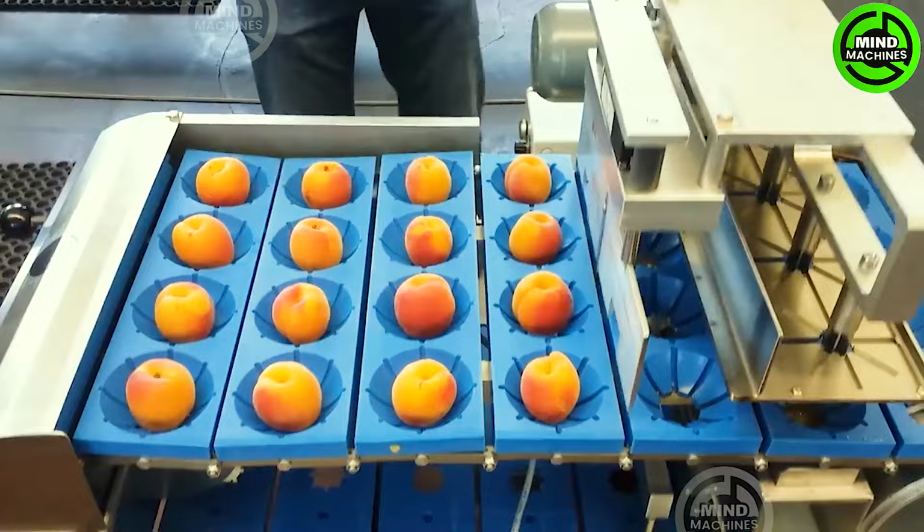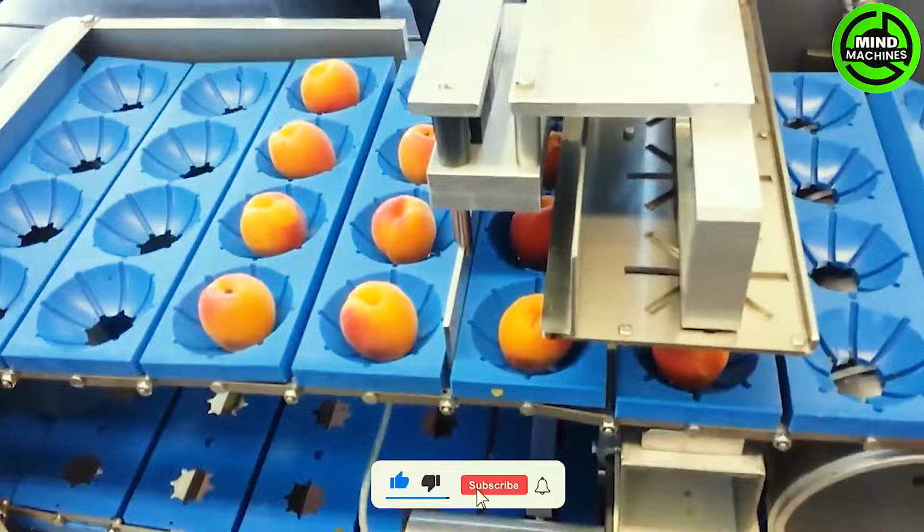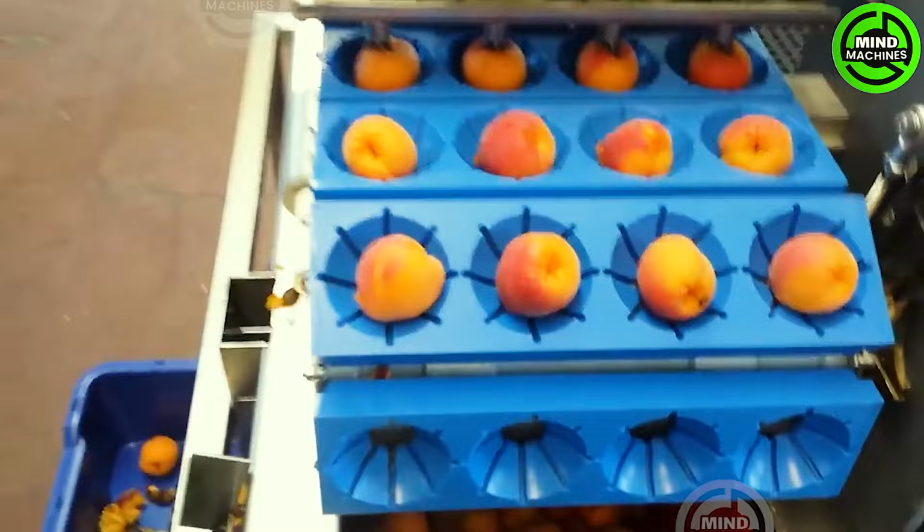The GM150 adaptable seed filter effectively extracts seeds from plums, safeguarding the fruit's delightful and unadulterated essence.